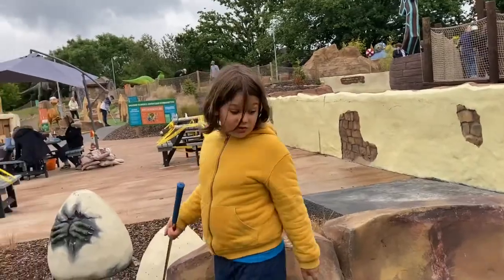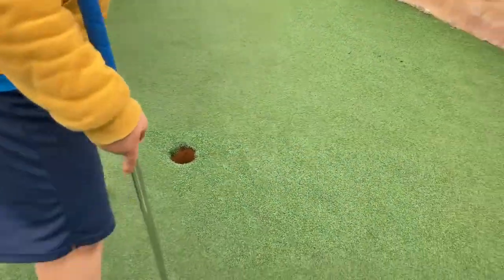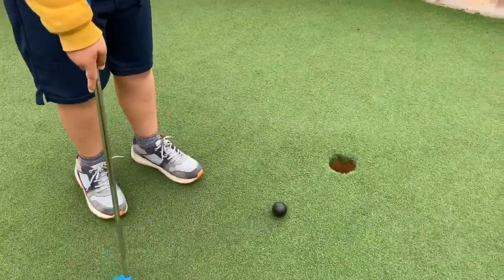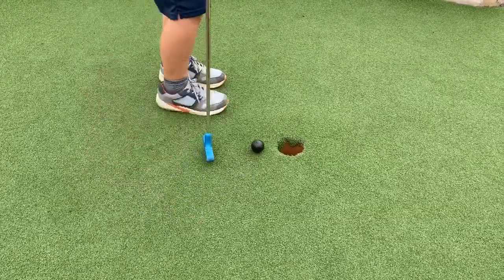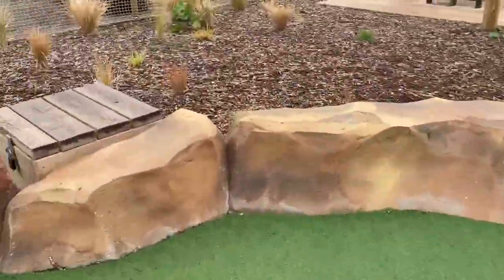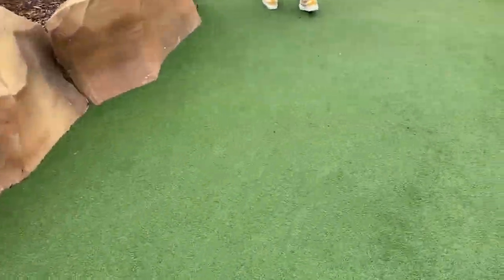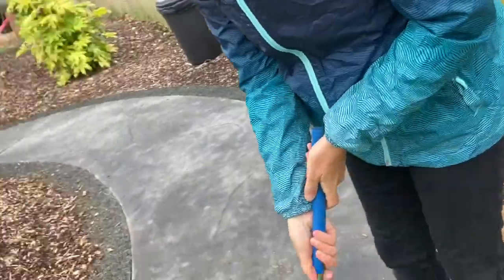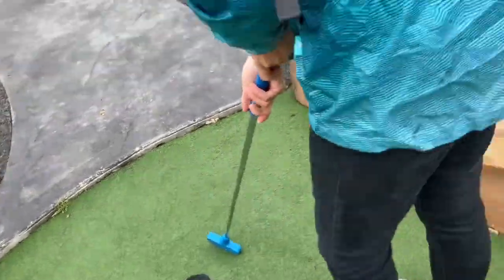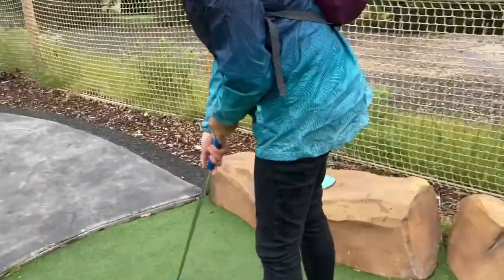Watch out, dinosaurs hatching. One. Two. Three. Oh, hang on. Three. Four. Oh. Five. Not bad. Yep, I heard it. As it's the final hole, I have a treat for you guys. You watch Mummy watch it. So put a little obstacle in the way, my racket, not really, I just placed it there.